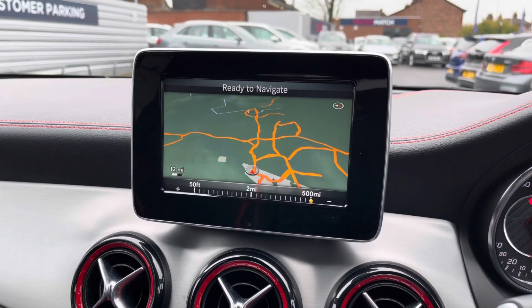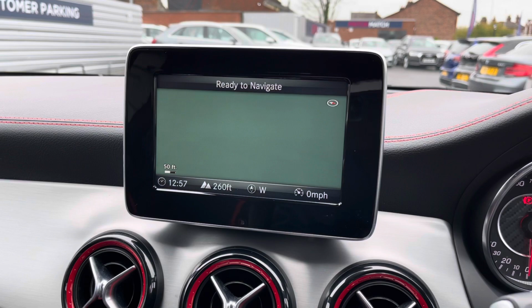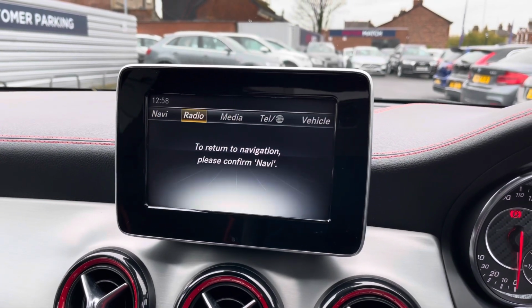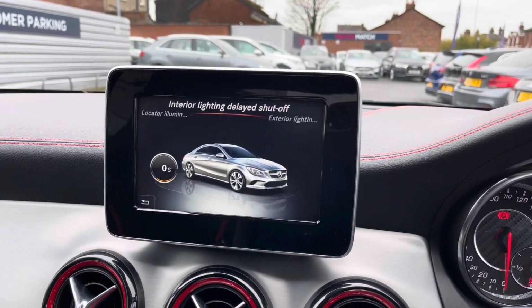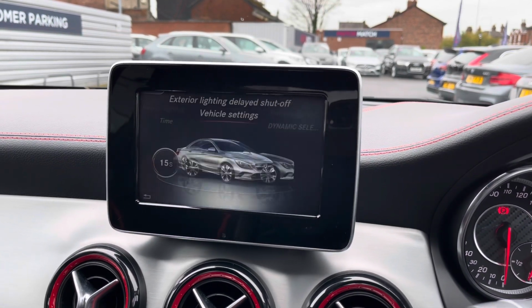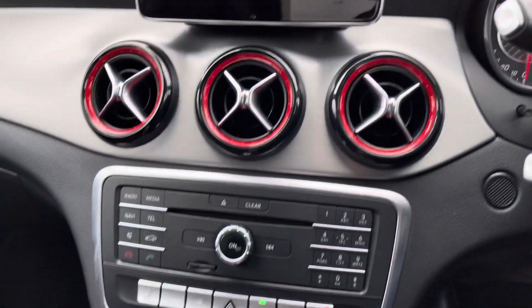There is navigation, so you can be sure you're never lost and can take this vehicle to all new destinations with ease. It's very nice, easy to follow guidance. There's a nice coloured display as well, and you can change the view using the scroller to zoom in and out. Super straightforward to use. And you also do have some vehicle settings here you can access. You can make adjustments to things like your lighting, where you have your ambient lighting in the vehicle, and also make standard adjustments to your date and time.